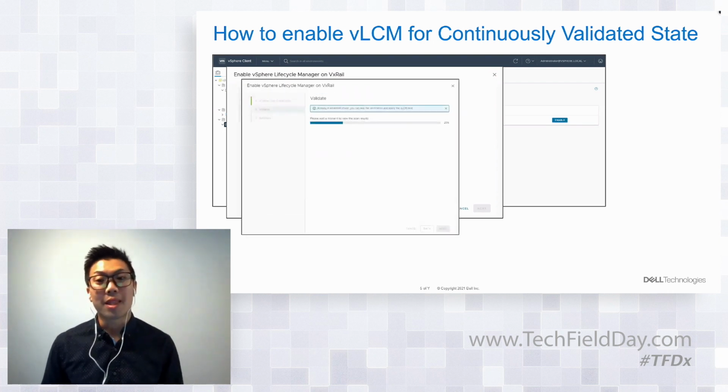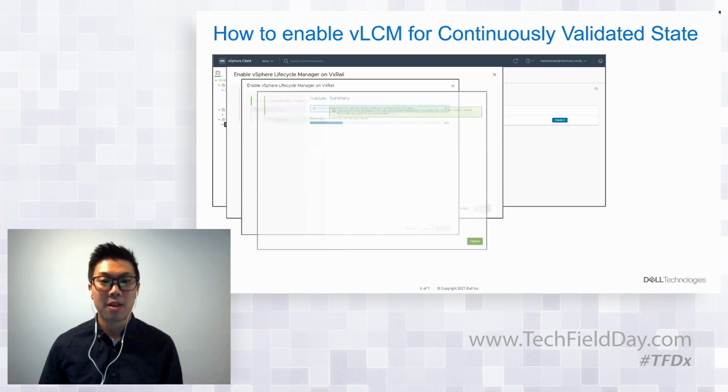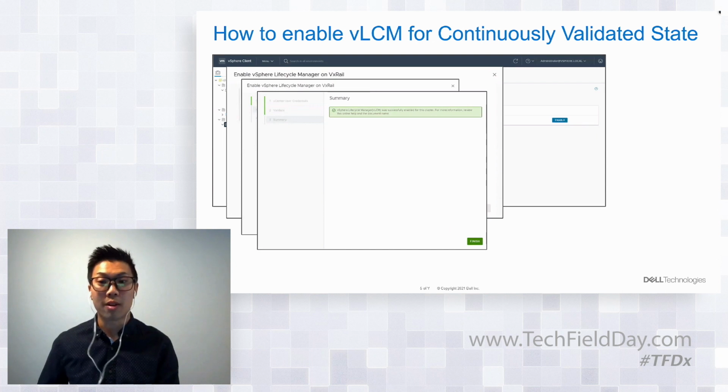VxRail will then scan and confirm that the cluster is in a continuously validated state before proceeding. That scan will take a couple of minutes. And the final step is porting that validated state into the vLCM framework so that it becomes the new baseline image. So in just a few steps, users can enable vLCM for continuously validated states. Now this piece, the enabling piece, is just a one-time event. The cluster update process is what customers will have basically constant exposure to. So I'm going to get into that in the next slide.